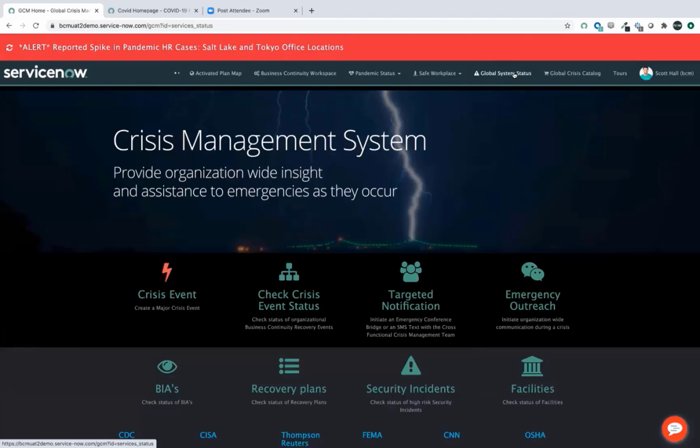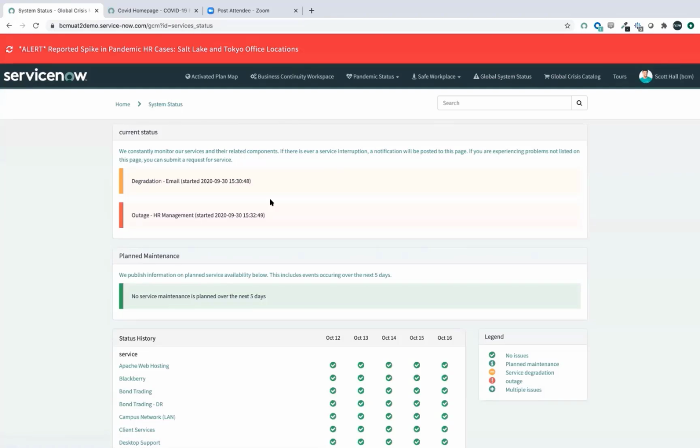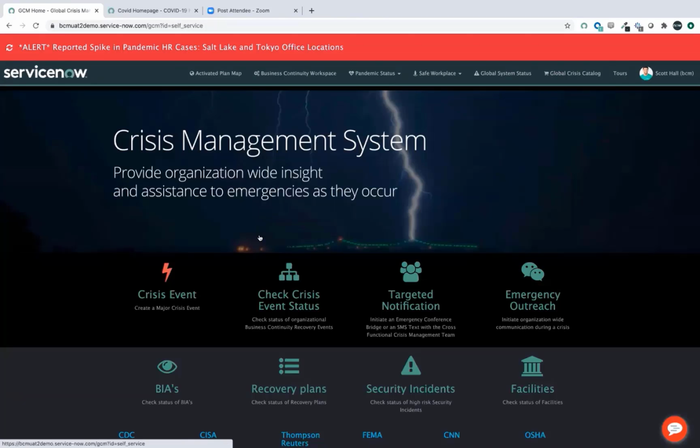Scott can see the health of critical business services within the organization by clicking on Global System Status. He also has visibility into security incidents that may put the organization at the risk of a breach.